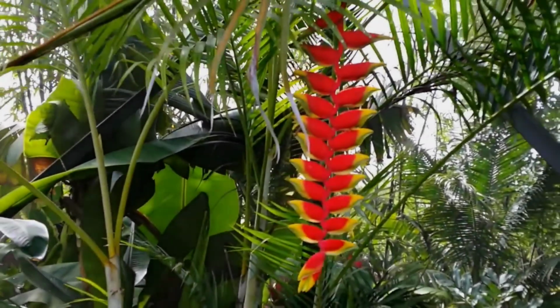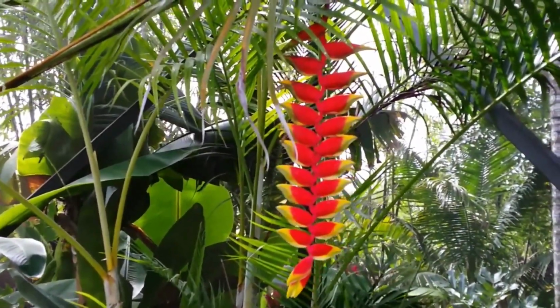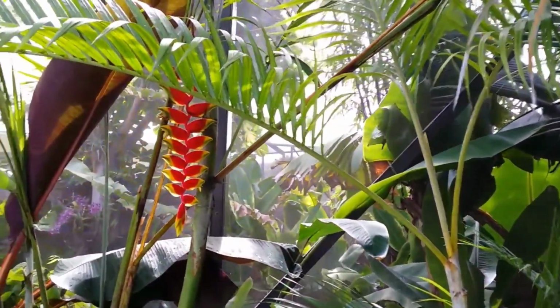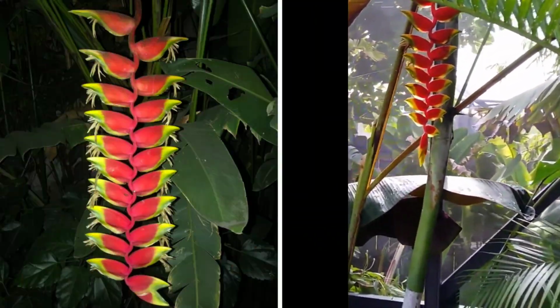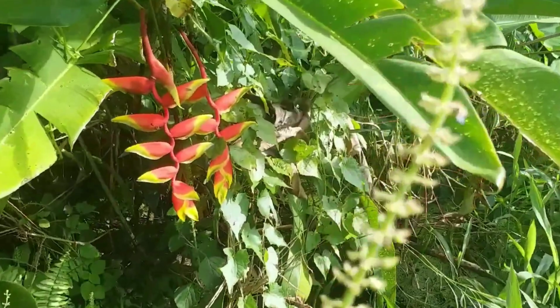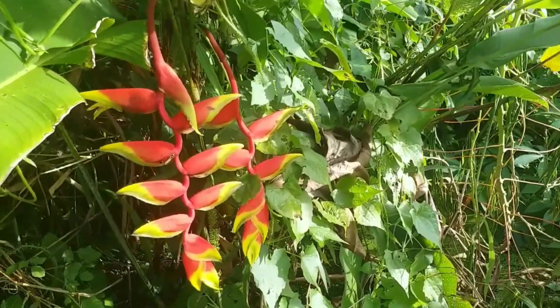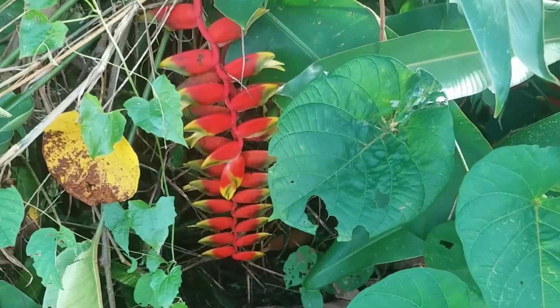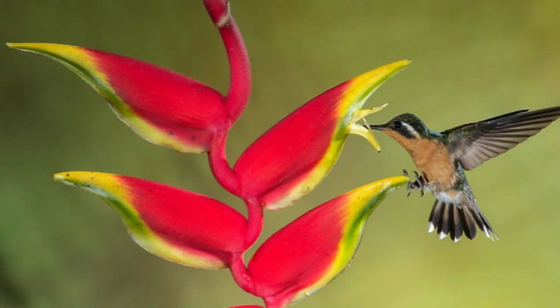Popularly known as hanging lobster claw, this perennial plant stands out for its pendulous and colorful inflorescences, which many people say look like a bird, but which if observed from a distance can also end up resembling a human spine. This fantastic plant is widely cultivated in tropical gardens because of its exotic appearance, which is extremely attractive to birds, especially hummingbirds. Venus flytrap.